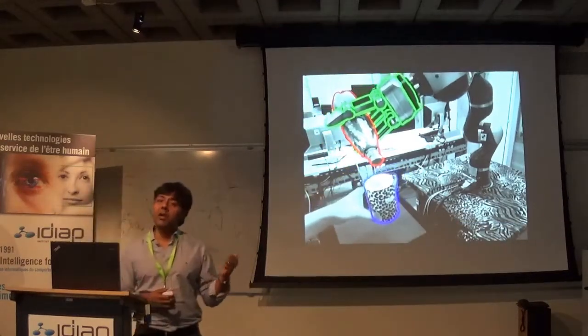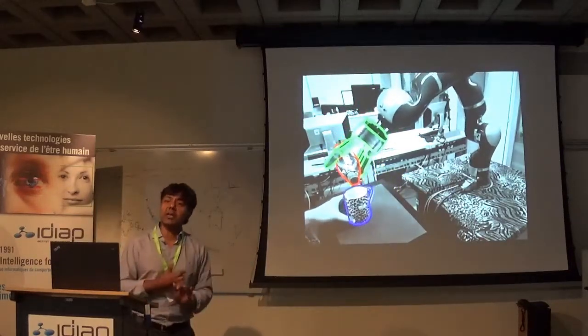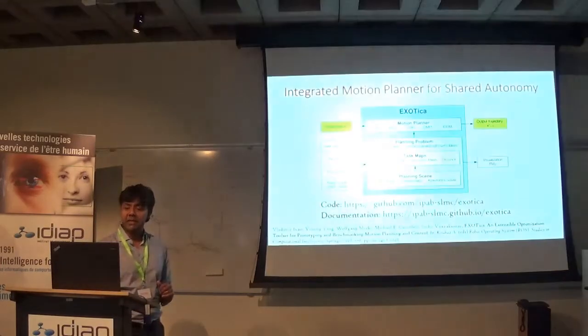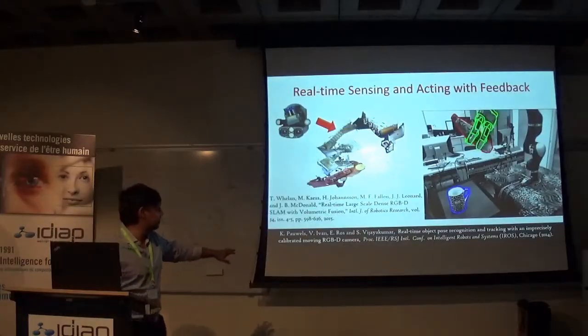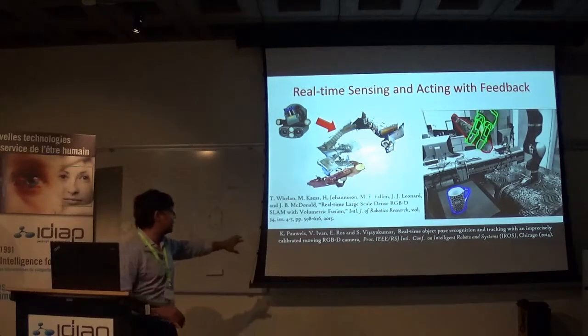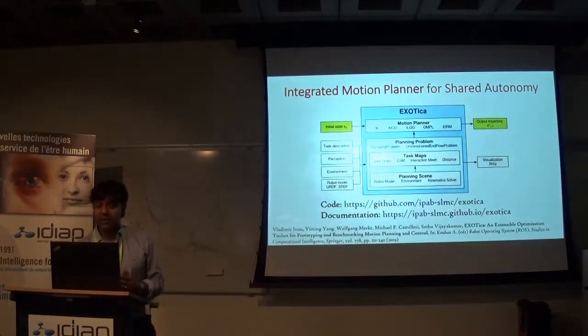Again, here we are not dealing with contacts yet, so anything which responds to forces, contacts are ignored. But these are the core capabilities that we require. And again, there are some references to work that points to the underlying code base for that.